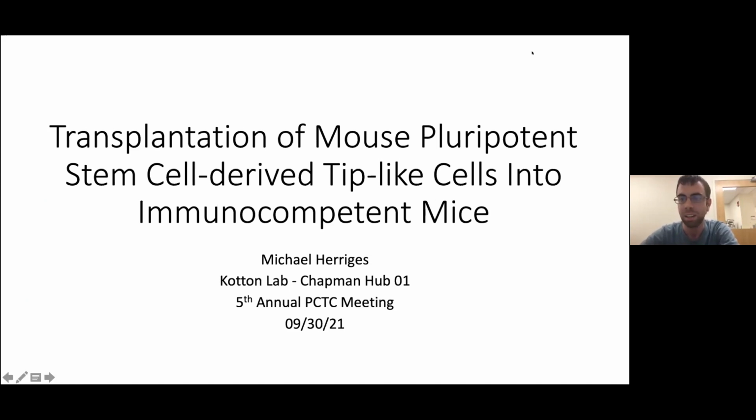And today I'll be talking about my work on transplantation of mouse pluripotent stem cell-derived tip-like cells into immunocompetent mice. So as most of you already know, in the case of severe pulmonary disease, one treatment option is lung transplantation. But this is heavily limited by the supply of donor tissue and the eventual immune rejection of any transplanted tissue. So there's a need for other techniques to replace or replenish the lost respiratory tissue.